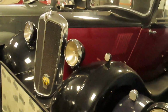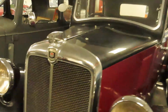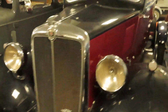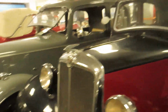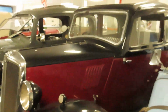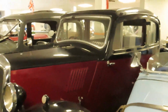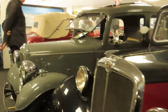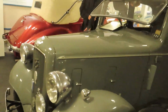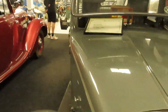Morris 8 here, Series 1 with the split wheels. A very advanced car in its day actually. I believe they had hydraulic brakes, which meant they did stop well and a lot better than perhaps the Austin 7 Ruby, but they are a bit complicated to work on. I know, because Dad used to have one and I think it was just a little bit weird for us. The Austin 7 Ruby is a lot more conventional. I mean they're all simple, obviously they're all designed to be fixed, all these pre-war cars, but the Austin 7 has a simpler braking system.